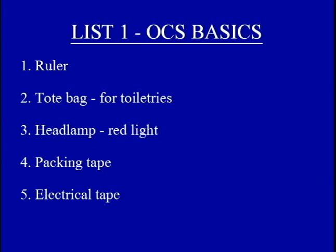Okay, so for the first list, I'm going to start out with some obvious items that you may not have thought to bring. The first item that I brought was a ruler, and in fact, I brought several to hand out to my platoon mates who forgot to bring their own. Second item that I brought was a tote bag for toiletries so that I didn't have to carry everything by hand from my rack to the head.